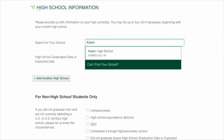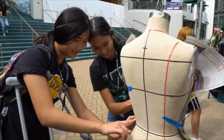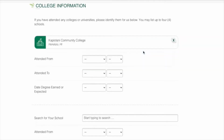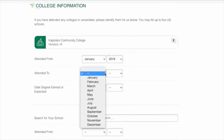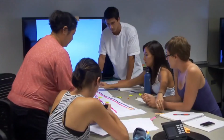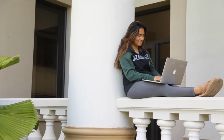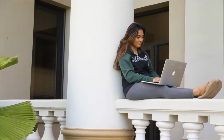You will then continue to input your high school information, graduation year, then your high school counselor's contact information. If you attended early college as a high school student, participated in Running Start, or have taken additional courses at a community college, complete the required information which asks about your attendance. If you have taken courses at another institution outside of the University of Hawaii system, ensure that you contact those schools to have your transcripts sent directly to UH Manoa.